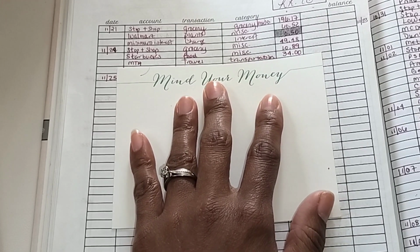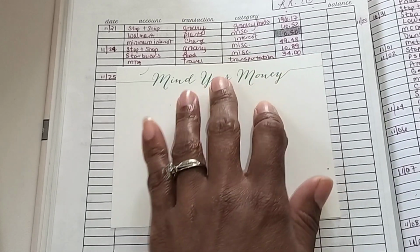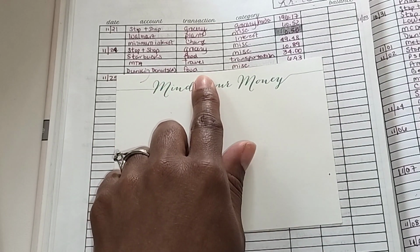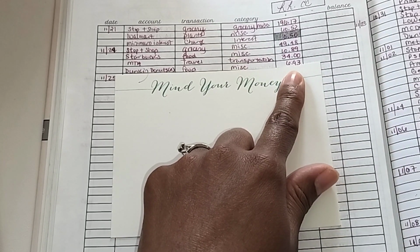And then MTA, a travel expense, that's coming from transportation. That was $34. And the last charge on the 24th was from Dunkin' Donuts. My husband bought some food for himself. That's coming from miscellaneous. That's $6.93.